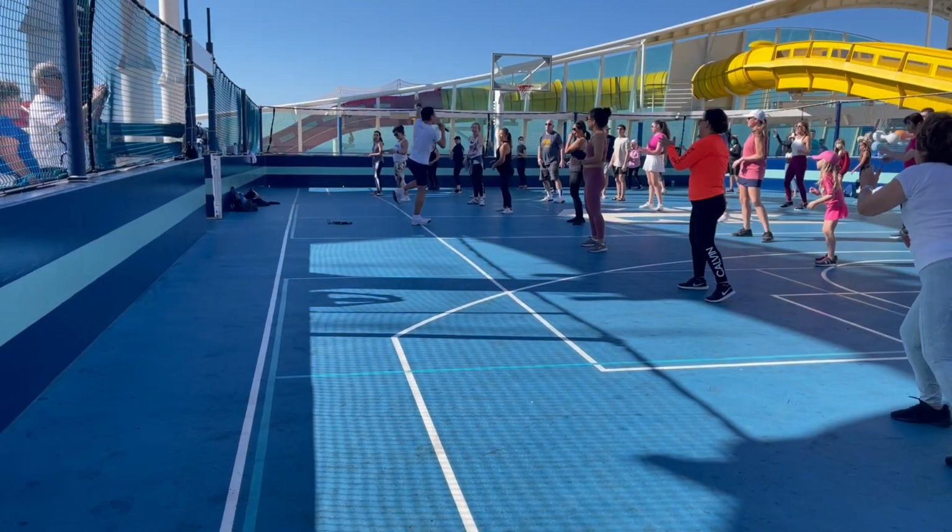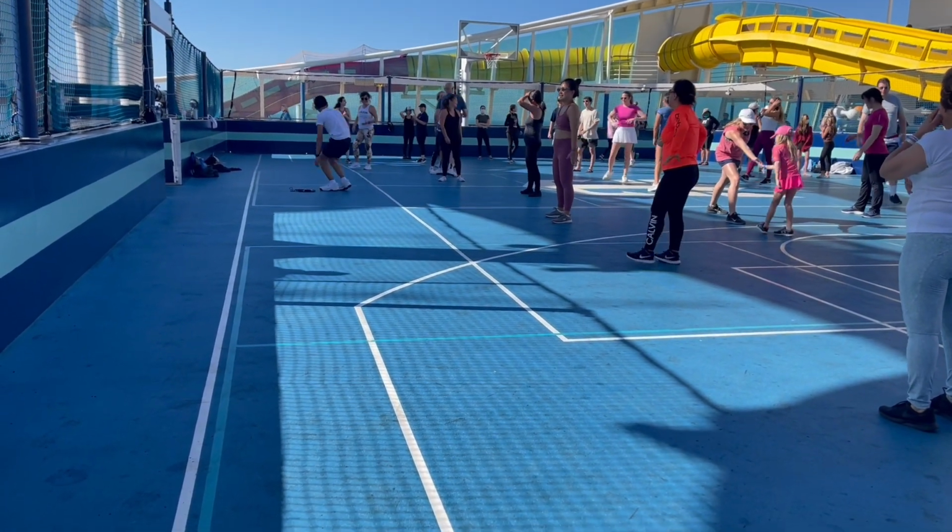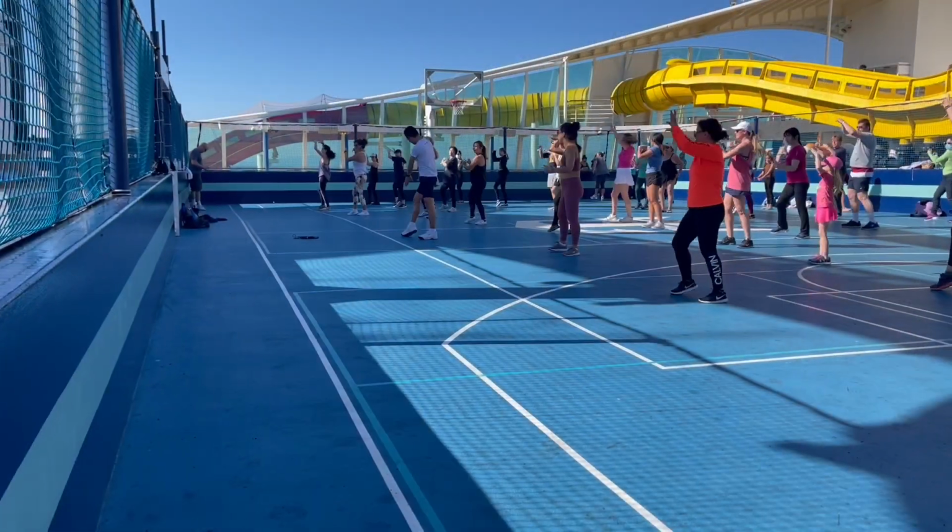So pretty cool. Right here, they're having a Zumba class, I believe. And so there's so many activities on this cruise. That's what makes it amazing.